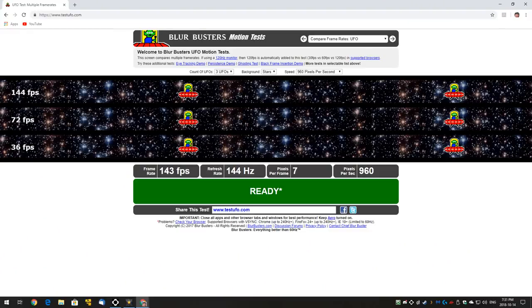And here's a good example. There's a UFO test. If you Google UFO monitor test, there's this little animation. There are three UFOs at three different refresh rates. The lowest one will be 60 frames per second, the next one will be like 72 or something, and then the top one will be 144. All it is is a comic book UFO going back and forth on the screen.